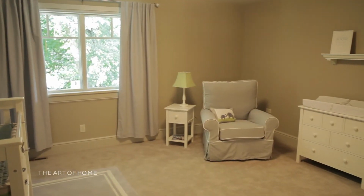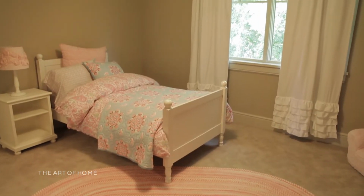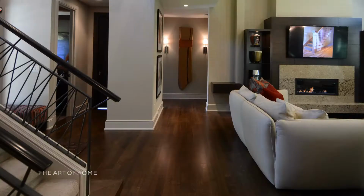We've got 3 very nice sized bedrooms up, a Jack and Jill bath and a junior suite. And if somebody wanted to have a nanny's quarters or something like that, we have that 5th bedroom and bathroom in the lower level.